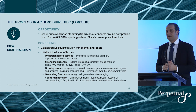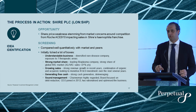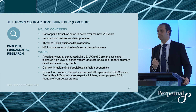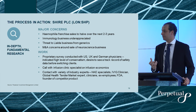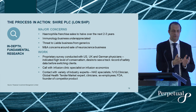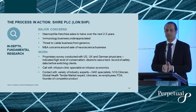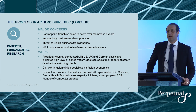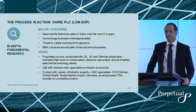So this issue with this new drug has created an opportunity for us, an opportunity to assess the risk of what the market's suggesting: that a third of the business, or 25% of the business, will halve. So I raised one of the major concerns, the haemophilia franchise. Everyone expects it to halve over the next 2 to 3 years.